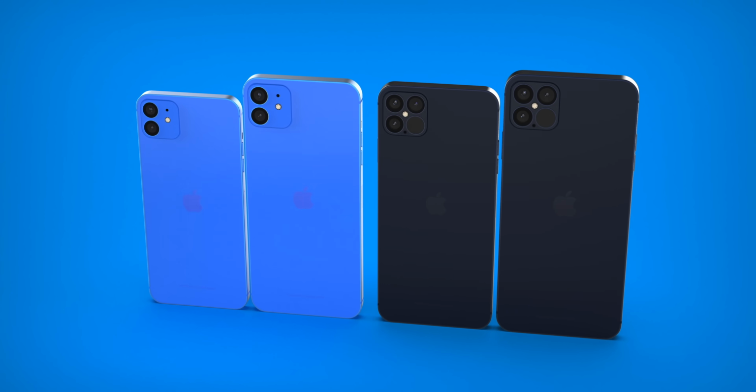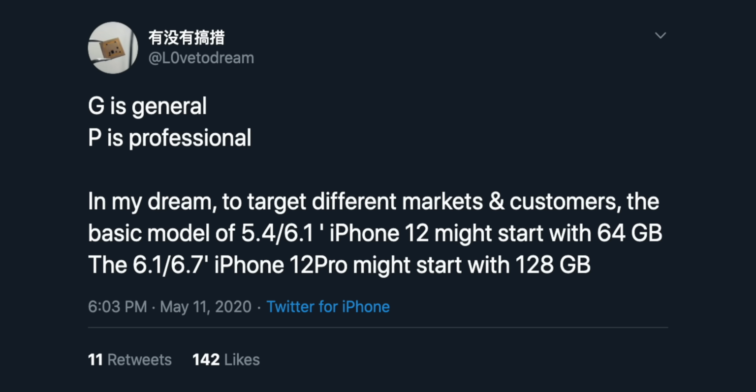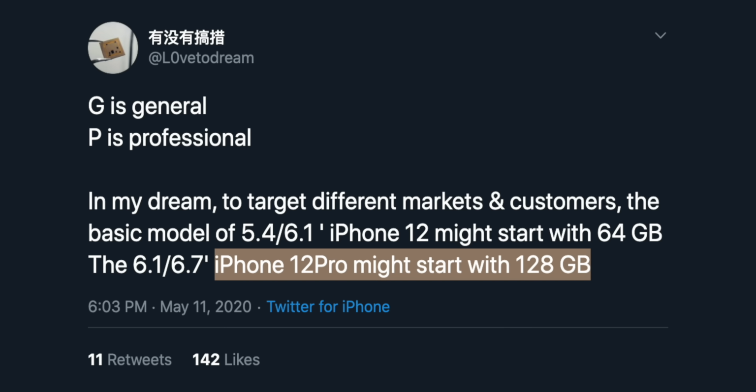all those iPhones. Now, an anonymous Twitter user, Love to Dream, who's actually had some pretty accurate leaks in the past, he claims that non-Pro iPhones will come in 64 gigabytes of storage as default, which is to be expected. As you know, even the iPhone SE 2020 comes in 64 gigabytes, while the Pro models, they will come in 128 gigabytes by default. Oh, and this literally just happened right now, a few minutes ago, when I'm recording this video, which is on Tuesday, the 19th of May.